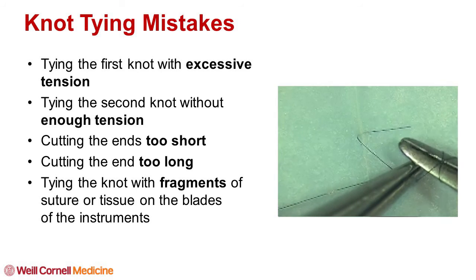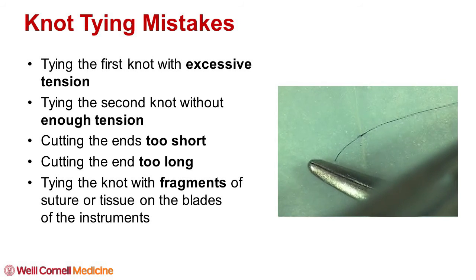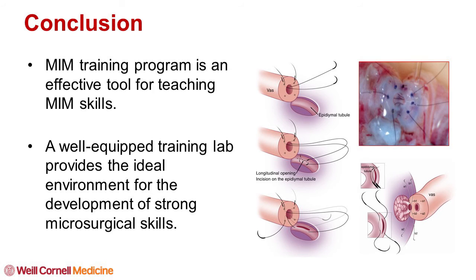Finally, the presence of fragments of suture, tissue, or blood within the blades of the instruments may hinder the ability to grasp the suture and impair the ability to tie a knot. The Male Infertility Microsurgery Training Program is an effective tool for teaching male infertility microsurgery skills. A well-equipped training lab provides the ideal environment for the refinement of microsurgical skills and the development of competent microsurgeons.